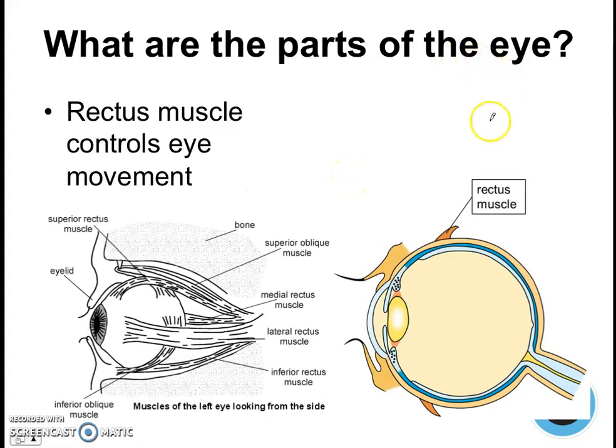Right, and finally, we have also the rectus muscle. You might notice these muscles here, and these are muscles that help to control your eye movement. So for example, if this muscle on top contracts, the eye will move upwards. If this muscle contracts, the eye will move downwards. And there are also rectus muscles that connect to the side of your eye so that your eye is able to rotate left and right.